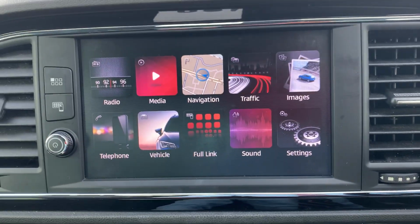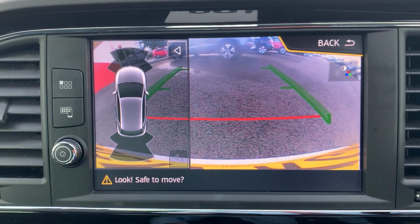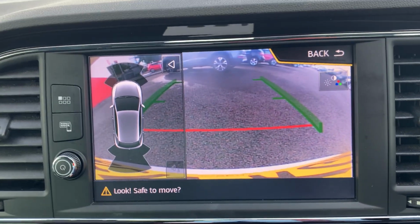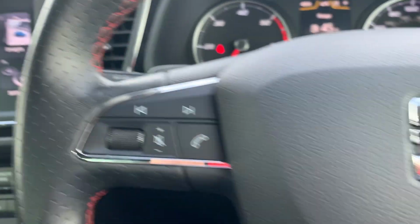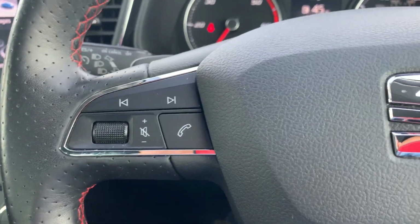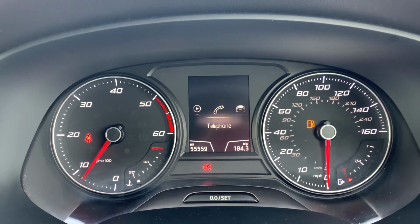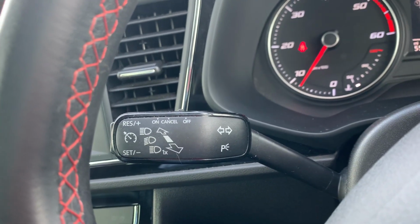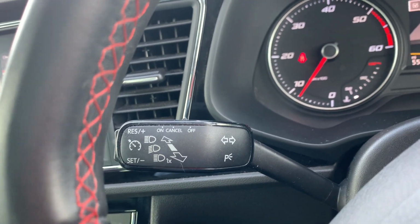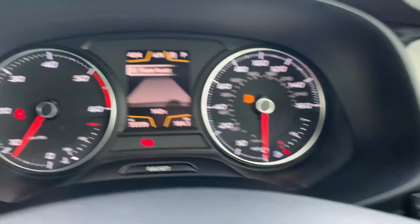Also quickly show you, this car does have an optional extra. Got a rear parking camera on this car. Onto the steering wheel, media buttons on your left hand side. On the right hand side, got your trip computer in between your speedometer. Got your cruise control on your left indicator stalk. On the right indicator stalk, you've got your wipers.